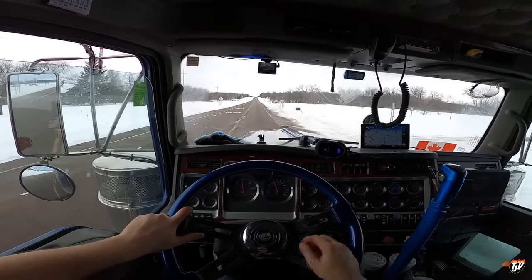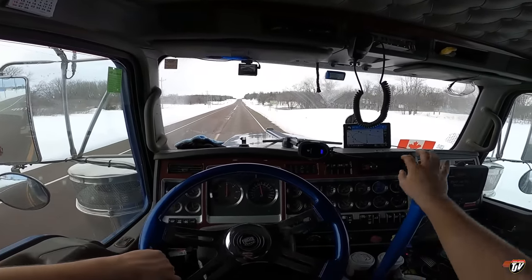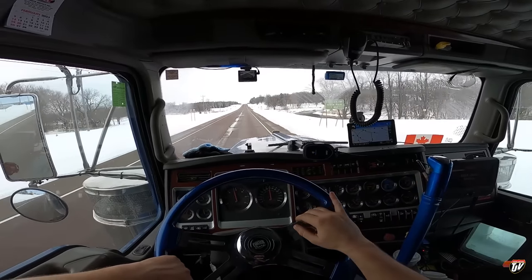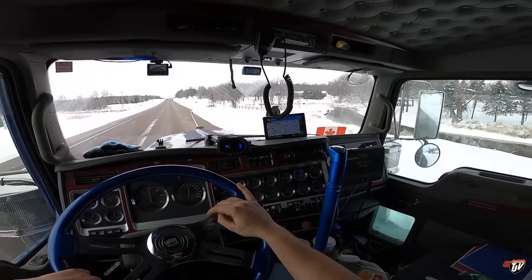That's just a fact of life though when you drive a truck. The rules get bent a lot around us because nobody wants to be behind us. So they'll bend the rules to try and cut in front of us.